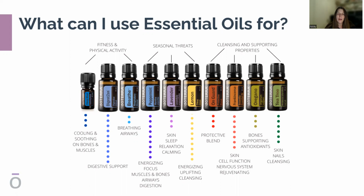You've got Breathe there, which is known as Air2, which is for your airways, to open the airways up. Great if you struggle with those airways, or you're going out for a cold walk or some exercise. You can just rub it onto your chest area or drop it in your hands and breathe it in. You've got peppermint. Peppermint is equivalent to 28 cups of peppermint tea in one single drop. This is great to energize you, focus, also great for airways and digestion too.